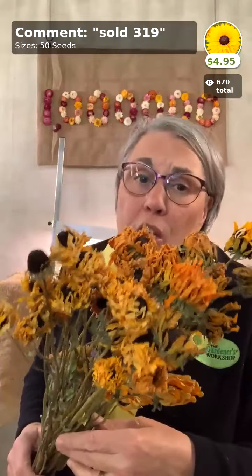And you know, we just went to Colonial Williamsburg for our company party and walked and looked at all the dried wreaths on the doors. Unbelievably beautiful. So don't underestimate the power of dried flowers.